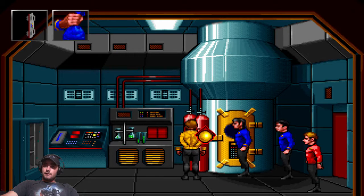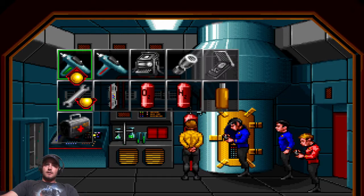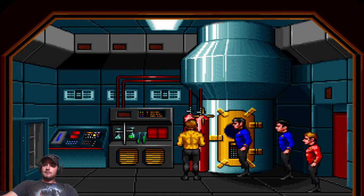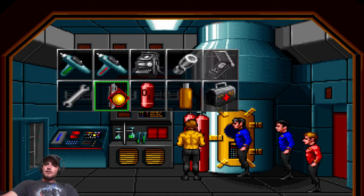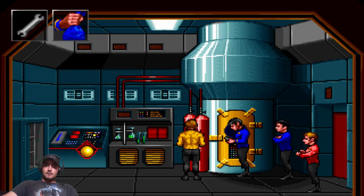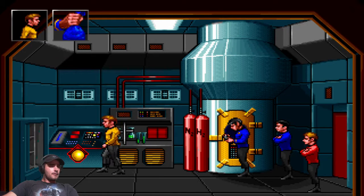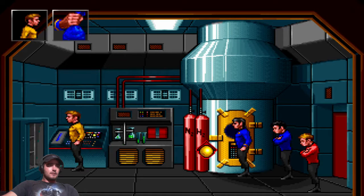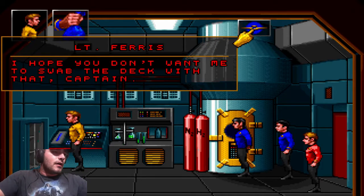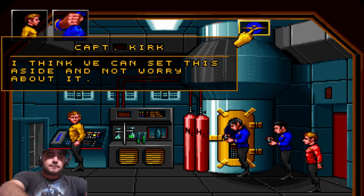So we're gonna move. You attach the anti-grav unit to the gas. Put the hydrogen tank back in there. I think that is the one I opened. You install the gas tank. And let's go reopen the valves. Gas feed is on. Fascinating, Captain. The machine synthesizes a liter of ammonia. I hope you don't want me to swab the deck with that, Captain. I think we can set this aside and not worry about it.